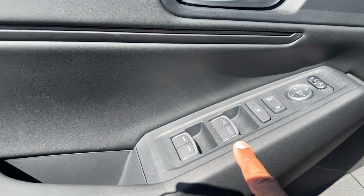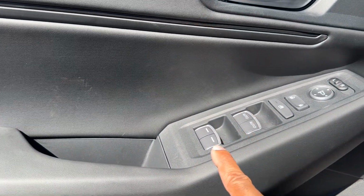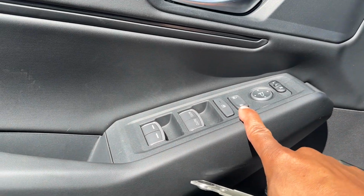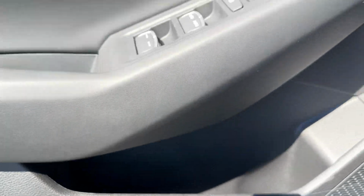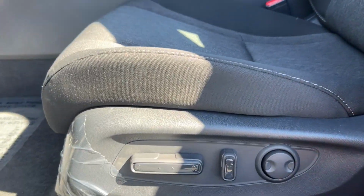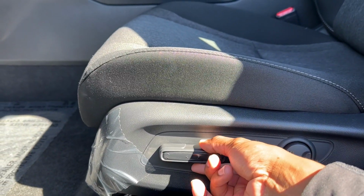On your window controls, you have auto up/down for the front windows, but you have to hold it for the rear windows. You do have power locks and power mirrors. You have some storage in there as well, a little bottle holder type portion. Decent storage.